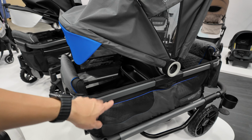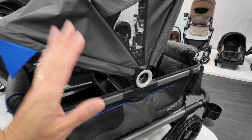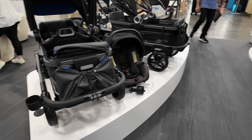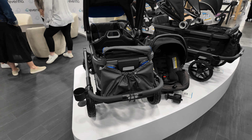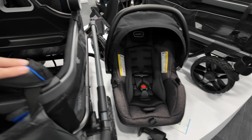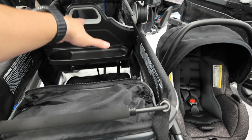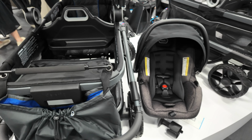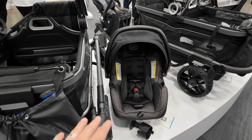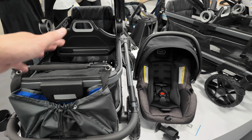This version is called the ride share, both sides, this whole thing just goes down. I'm not sure how to do it. I don't want to do it one-handed right now, but they were demoing it for me earlier, and it makes it really easy. They call it the cargo mode. They also have this car seat right here, because this just removes over here, and you can just put the car seat right onto it without buying any additional things. This is, of course, if you have both the Evenflo car seat and Evenflo rideshare wagon here.